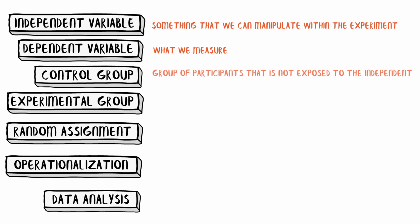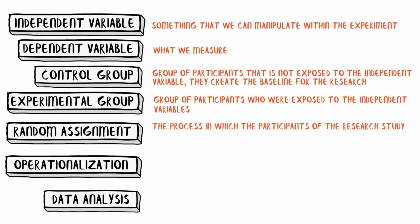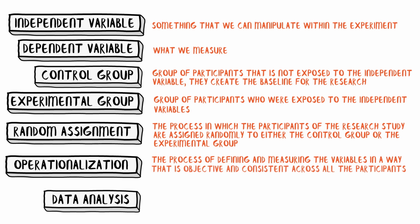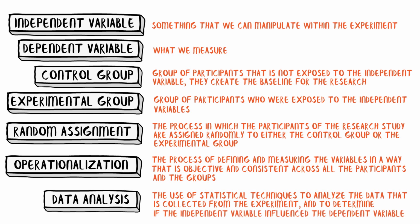In our example, this would be the level of anxiety. The control group is a group of participants that is not exposed to the independent variable. They create the baseline for the research. The experimental group is the group of participants who were exposed to the independent variables. Random assignment is the process in which the participants of the research study are assigned randomly to either the control group or the experimental group. Operationalization is the process of defining and measuring the variables in a way that is objective and consistent across all the participants and the groups. Data analysis is the use of statistical techniques to analyze the data that is collected from the experiment and to determine if the independent variable influenced the dependent variable.